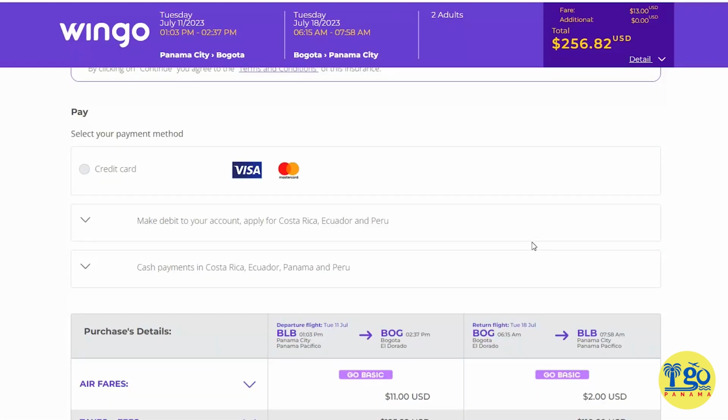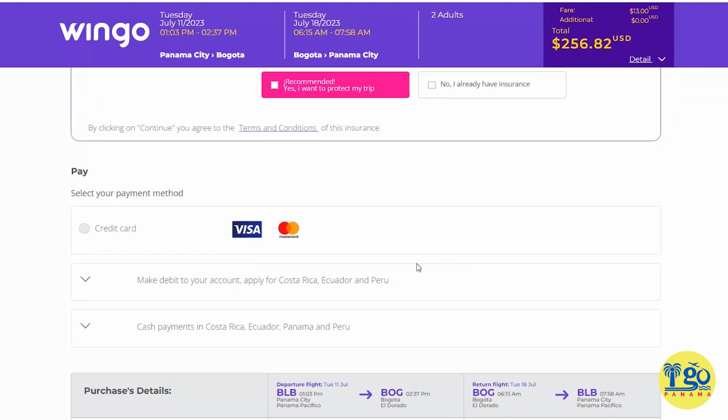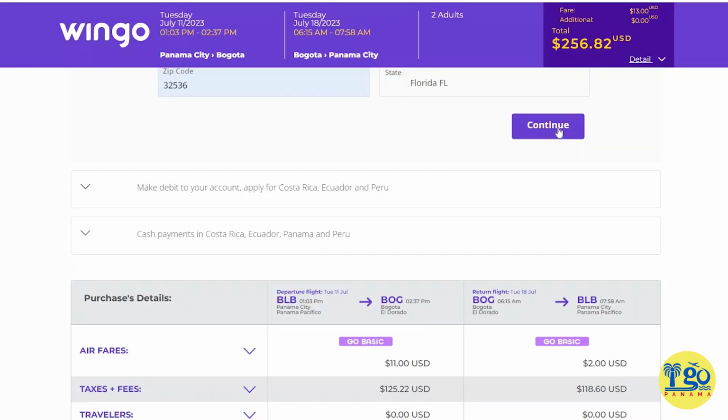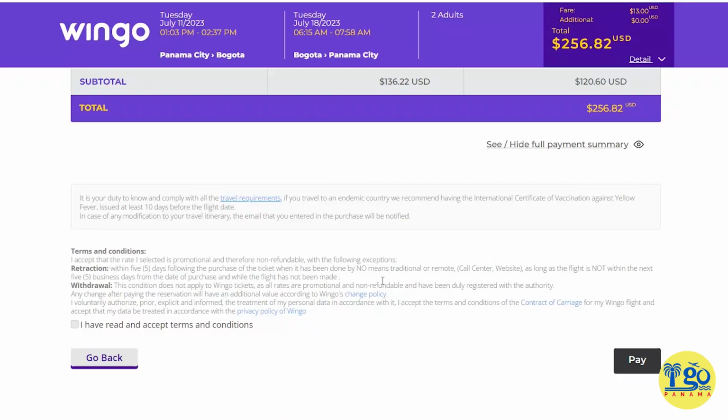COVID insurance, blah, blah, blah. Finally, I get to where I'm going to pay. All right, so I'm going to pay and then we'll come back. All right, I've done all of my payment. I hit continue. It says you have to, oh, I guess I didn't select the option to not accept insurance. So if I hit accept, I have to read that I accept all of their terms and all of that. Double check your price. I'm still at 256. Pay.